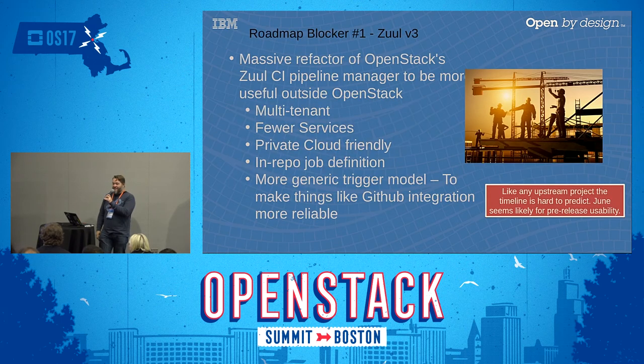So where's that at? Roadmap blocker, Zuul V3. It is a massive effort. It is a huge effort, actually, and in addition to the other things that I talked about, it's shrinking the services, making Zuul a little more sane to deploy. It's making it more private cloud friendly. There's some problems with Zuul that make it hard to deploy when you have a private cloud that's not necessarily reachable from where you run your Zuul.